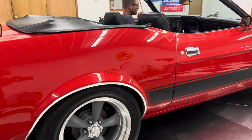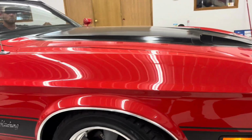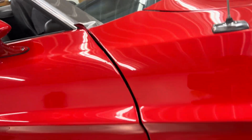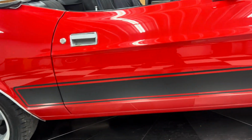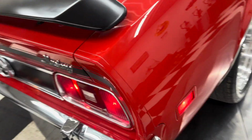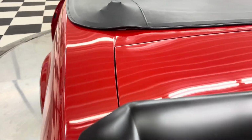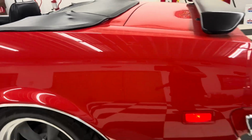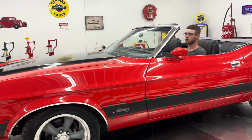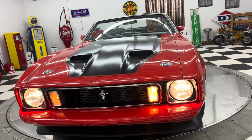Side markers. You can see how nice and clean this car is. Look at the body and the paint on this thing. Look down the sides of it. Check out your door gaps. That's how you can tell a quality car. You walk up to the car, you look at your door gaps, you look at your trunk gaps. Somebody's going to get a very, very nice car with this one. The top's in excellent shape on this car as well.